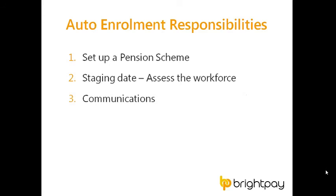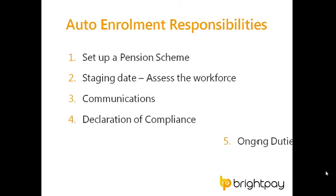Employers must pass on the necessary communications to all employees, not just those who are automatically enrolled. Within 5 months of the staging date, employers must complete a declaration of compliance to notify the Pensions Regulator that they have complied with AE. There are also a number of ongoing employer responsibilities, such as handling opt-outs and opt-ins, making deductions and contributions, monitoring employees each pay period, and sending a contribution file to the pension provider.